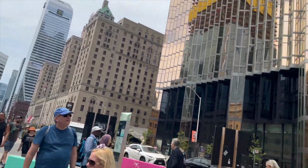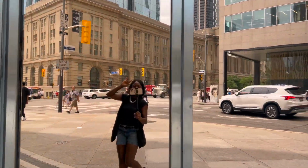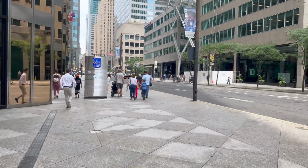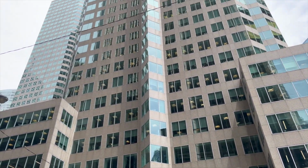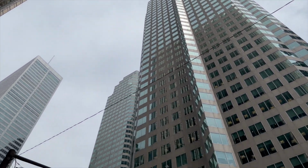Crossing the street here, and the first thing you see is my reflection in the window waving at you all. Hello! Look to your right and you'll see the impressive TD Canada Trust Tower. This tower is part of the Toronto Dominion Centre, a prominent feature of Toronto's financial district. Its sleek design is a testament to modernist architecture.